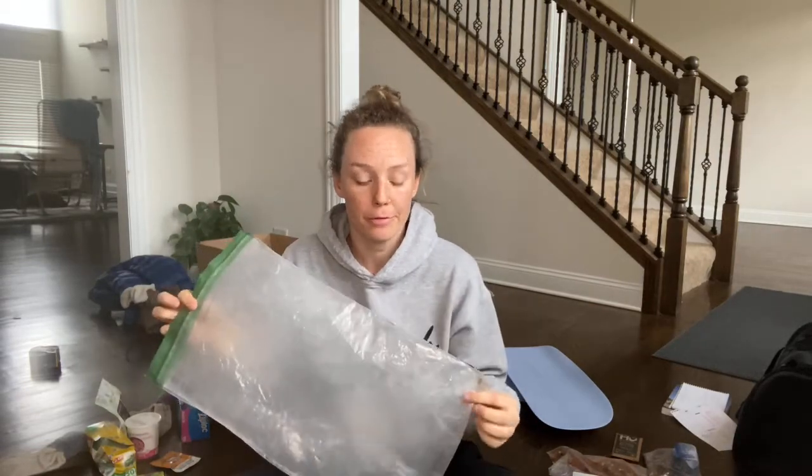Generally, how I store my food is put it in these gigantic Ziploc bags. They're leak-proof and scent-proof. Even if you're not in bear country, little critters, whatever, I put it all in here. And then if you're in an area that you need to use a bear bag or bear canister, then you can put it inside there if you'd like. But in my backpack, I just carry it right inside this giant Ziploc.